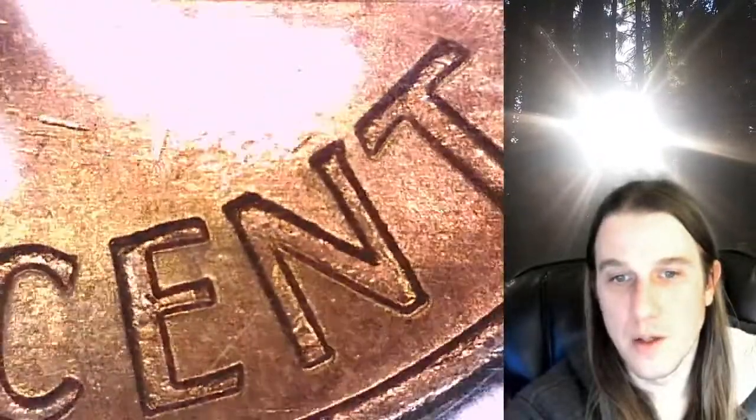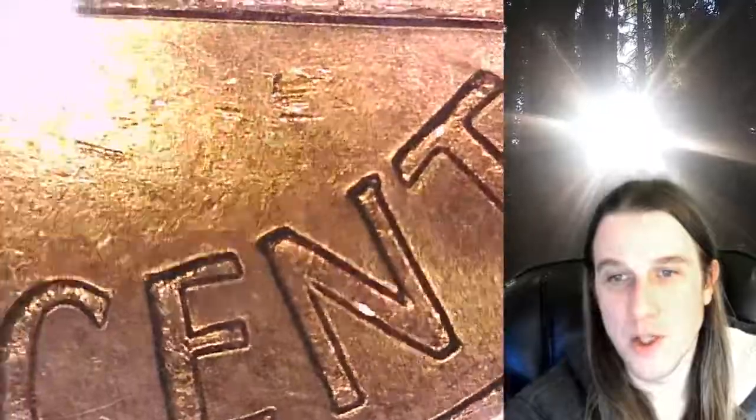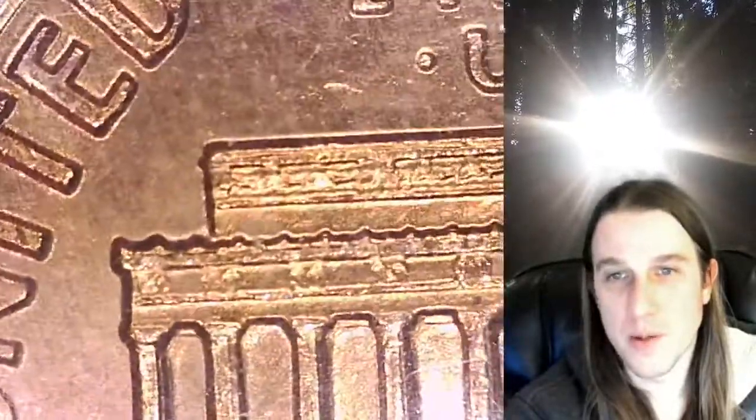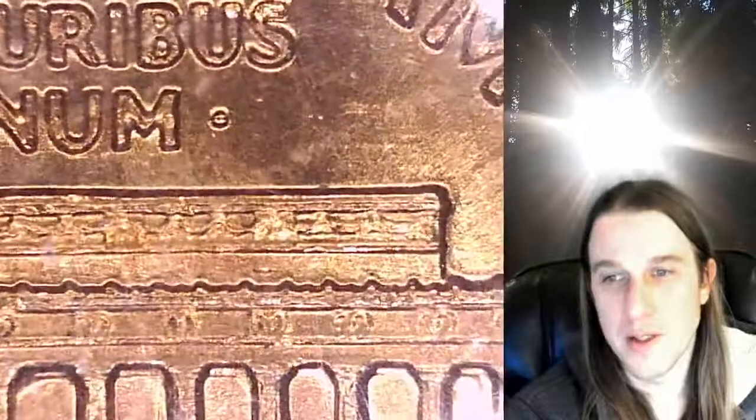The E there looks a little bit interesting, but I think it's probably just machine doubling. I was trying to remember if this was the floating roof year, but that is definitely not a floating roof there.